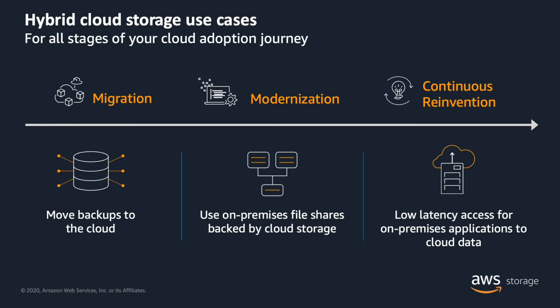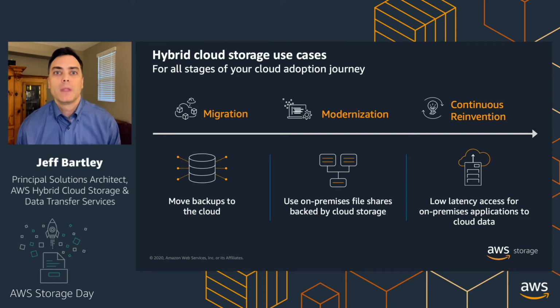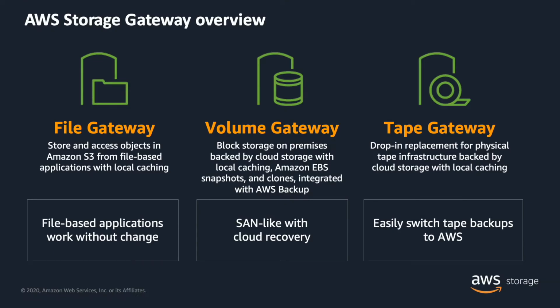Now, as our customers begin their cloud journey, we often see them starting with simple workloads, things like moving their backup storage into the cloud. Our customers start here because it's a simple and easy way for them to get started utilizing the storage that AWS provides. And as they begin to use the cloud more, their applications begin to modernize, and they begin to look for ways to move more of their storage into the cloud while still being able to access it on premises. And then with more of their data in the cloud, customers are finding that they're generating more data in the cloud, and they want to be able to access that data on premises using low latency mechanisms. Now, regardless of where our customers are in their cloud journey, Storage Gateway is designed to help them at every step along the way. Now, Storage Gateway deploys in one of 3 modes.